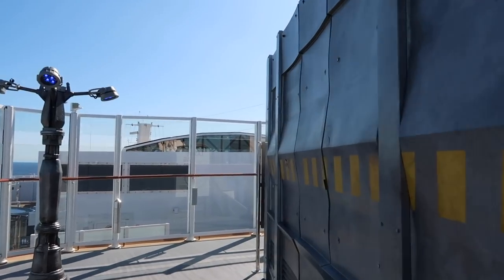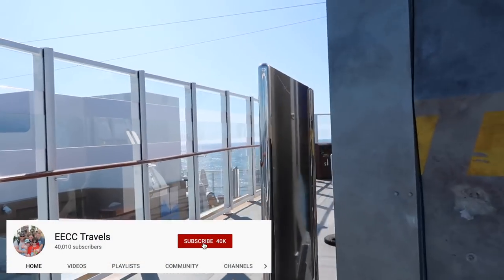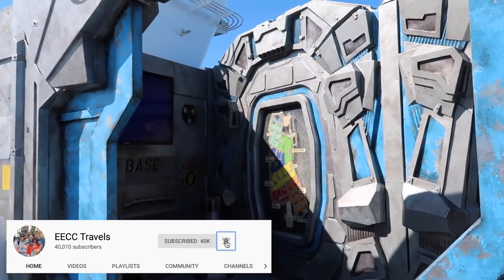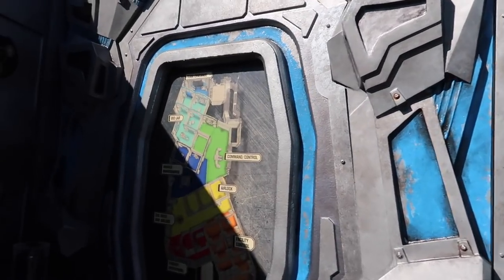Yes, it does. All right, so you get up here and all of deck 20 is nothing but laser tag. It just sits up here all on its own. And this is so much fun. Oh, it really is a good time.